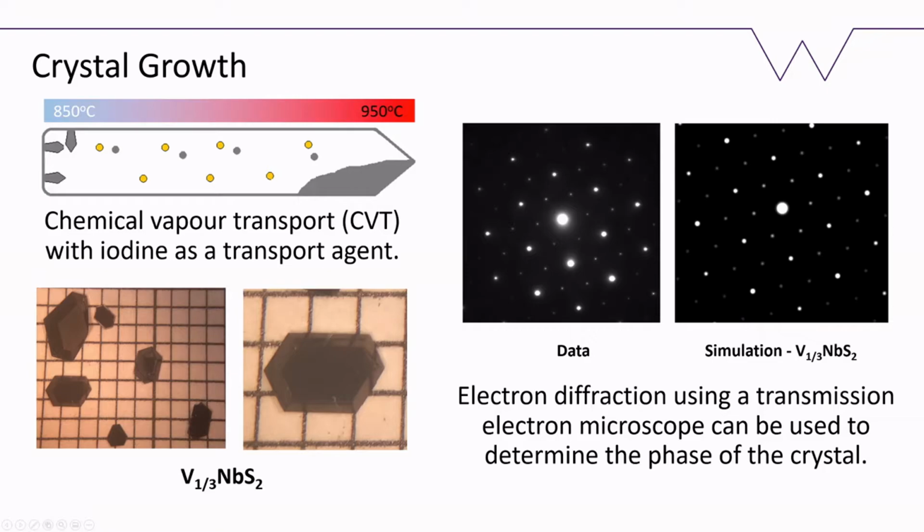And here's a few examples of some vanadium 3, niobium sulfur 2 crystals grown by the same process. You can see these really nice hexagonal shapes. And we found that the best way to determine the phase of these particular crystals is actually to use a transmission electron microscope to easily determine that we do in fact have this third composition in our sample.